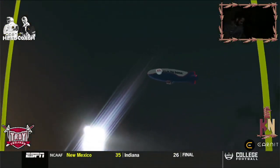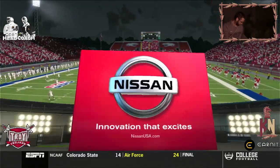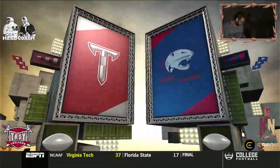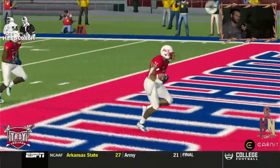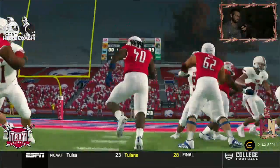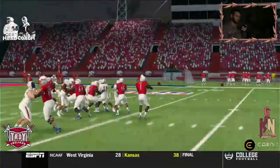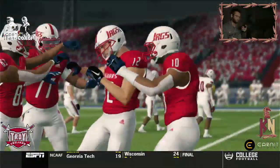Glad to have you with us in the studio for the EA Sports NCAA Football 14 halftime show presented by Nissan. Innovation that excites. Reese Davis and David Pollack here, completely locked in on that first half. The Jaguars are on top right now, but this was a tight first half. Certainly by no stretch of the imagination is this game decided. So you start looking for where you can find an edge in the next 30 minutes of football.